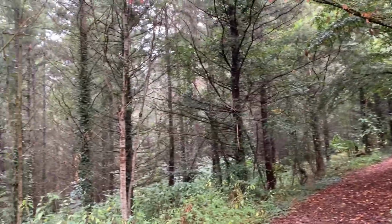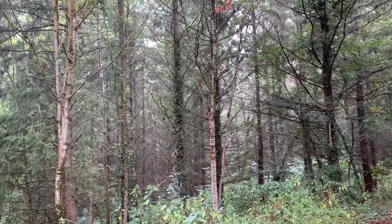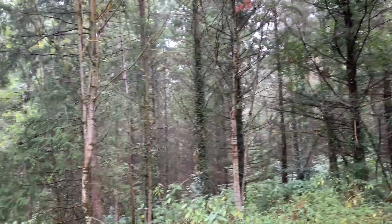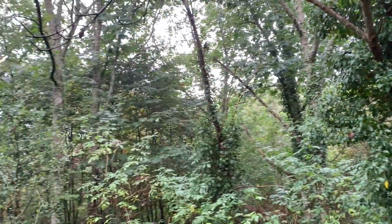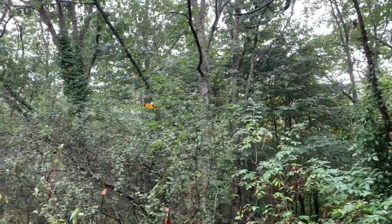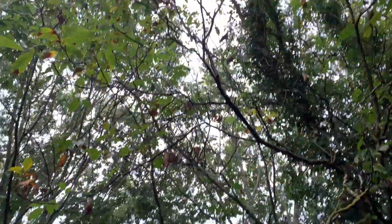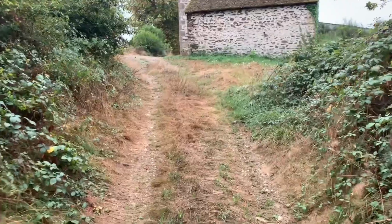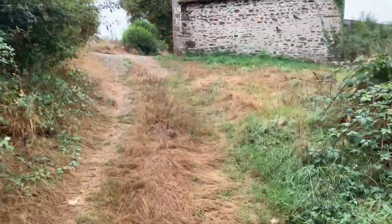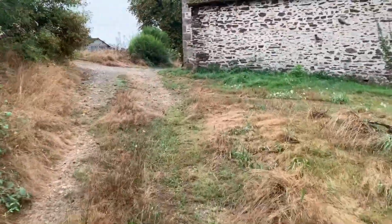As you can see, predominantly on one side of the forest, which isn't your land, it is obviously pine. And then as we go around here, there's lots of different trees. And in fact, there's a walnut tree right above me, which is really nice. So we're going to go back around here. And as I said, this land is owned by the property.